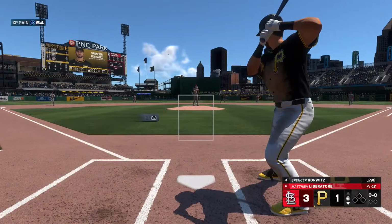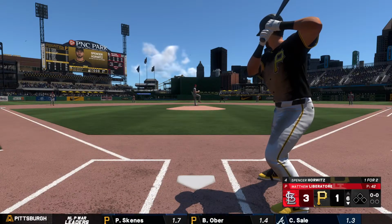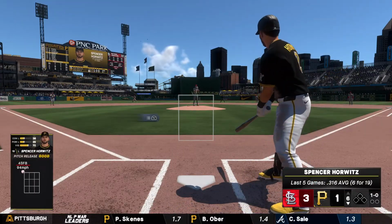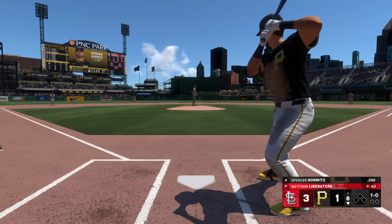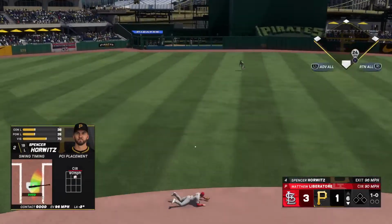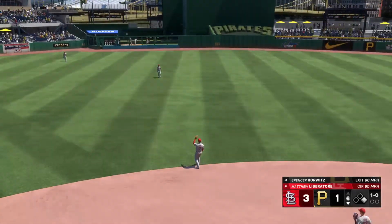Bottom of the inning. To the plate now for Pittsburgh is the DH, Spencer Horwitz. Close one, doesn't get the call, and that's ball 1. I'm really impressed with this offense. They haven't been timid at the plate at all. They've been aggressive, and they're keeping the defense on its toes. 5 hits for them on the first pitch alone, so they're swinging and connecting right out of the gates.